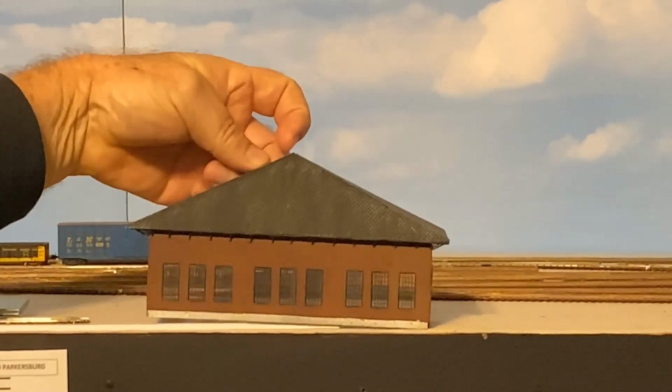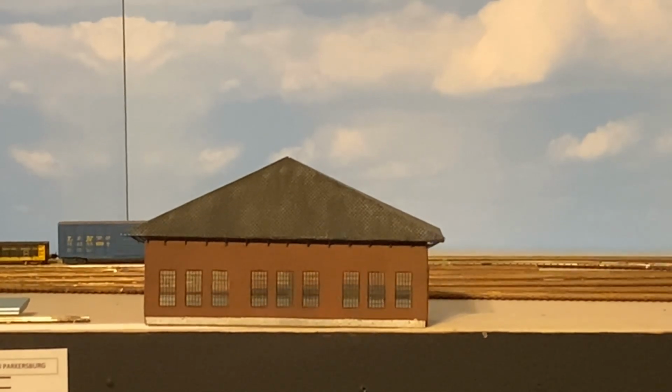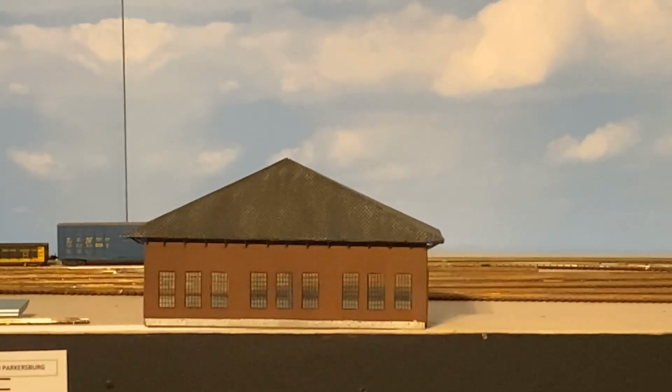The brickwork is N-Scale Architect. It's sandwiched over normal styrene. Shingles are N-Scale Architect. There's nothing on the roof of this thing. At least there wasn't then. I mean, there's no pipes, stacks, nothing. It's just a big old flat roof.